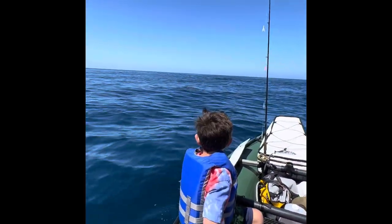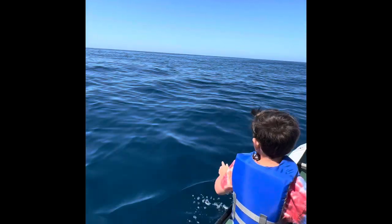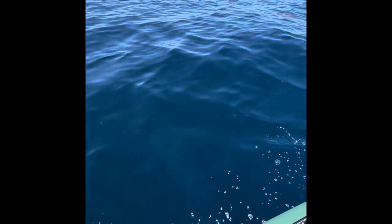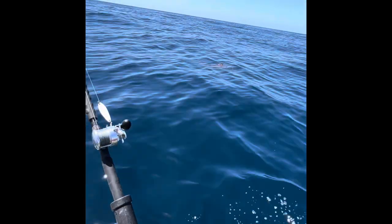Well, we found our first paddy. It's not very big, but it's a paddy. Oh, they're right there! And it's holding bait. There's lots of bait under it. Just a little paddy.